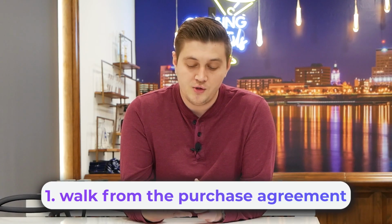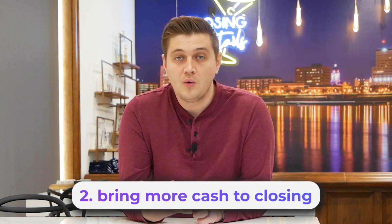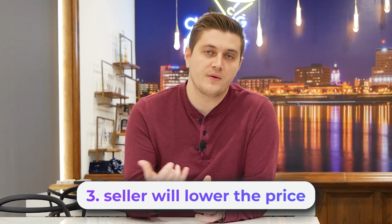If they don't, there's a few options. You can walk from the purchase agreement. You can bring more cash to closing, or what's most common is the seller will lower the price to meet that appraisal value that the appraiser gave. Those are your big hurdles.